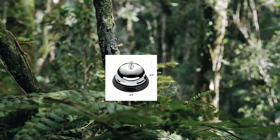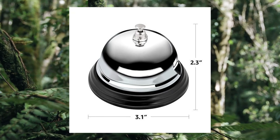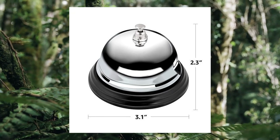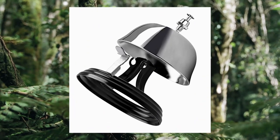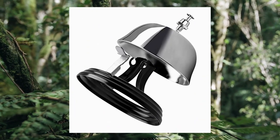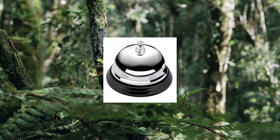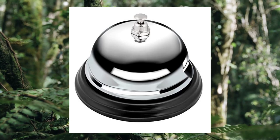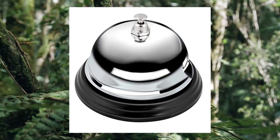Five. Amazon Basics metal call bell. Metal call bell for customer service counters, concierge desks, or home use. Alerts staff or helpers to the presence of a customer or visitor. All metal shell in a classic call bell design. Polished chrome finish looks professional when placed on a table, desk, or counter.